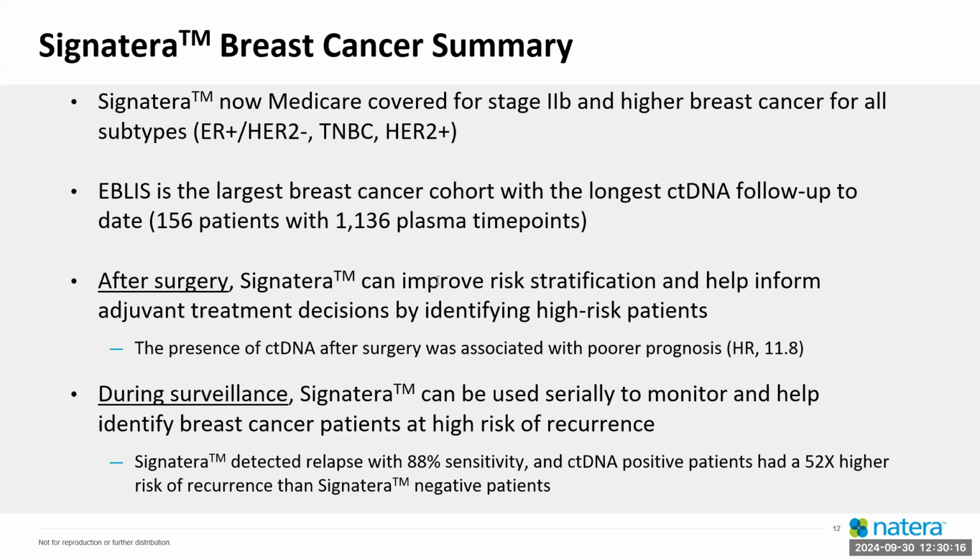And she replied back and said it's a full body MRI. So just as we had said before, Signatera has been shown to show positive results up to a year earlier than standard imaging, whether that be CT, PET, or MRI.